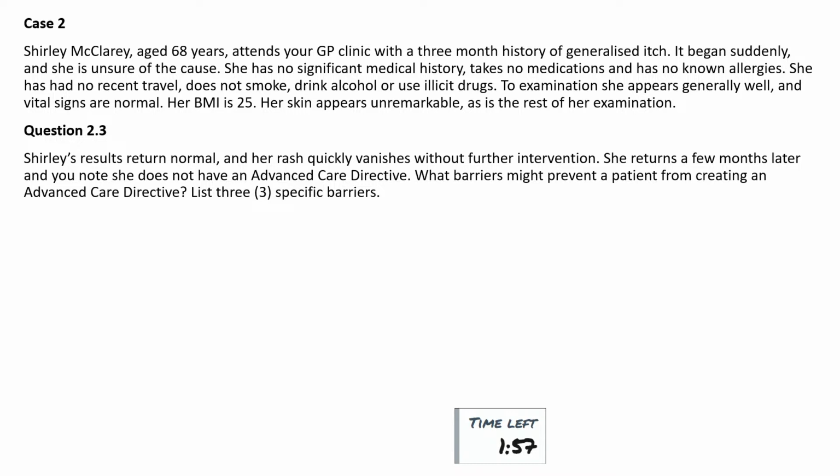Her results all return normal, and her rash quickly vanishes, I should say itch rather, without further intervention. She returns a few months later. As you note, she does not have an advanced care directive. What barriers might prevent a patient from creating an advanced care directive? Please list 3 specific barriers.